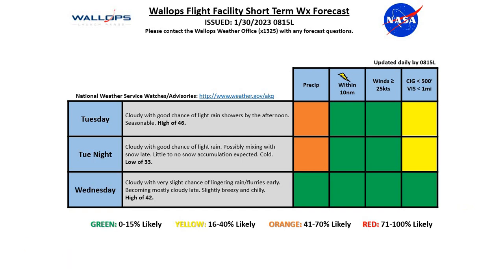And as we go into Wednesday, expecting to start off cloudy with that very slight chance of lingering sprinkle or shower, possibly flurries early, and then we'll see clouds start to break up and things dry out, becoming mostly cloudy later in the day. Otherwise slightly breezy, and on the chilly side we'll have a high of 42. That'll probably be early in the day, and then things will remain chilly with wind chills likely in the 30s for our Wednesday, but green across the board for weather risk for Wednesday.